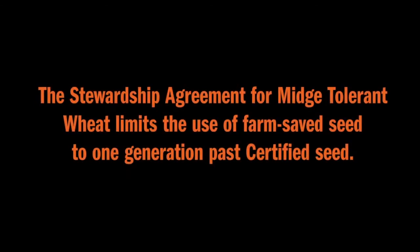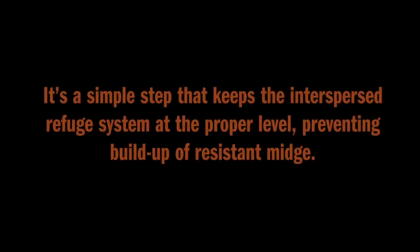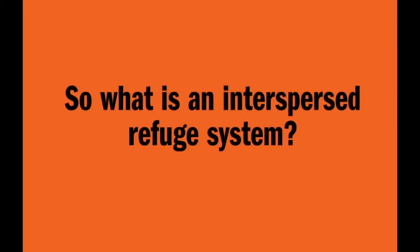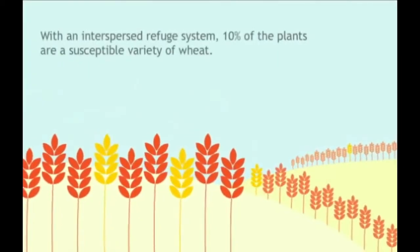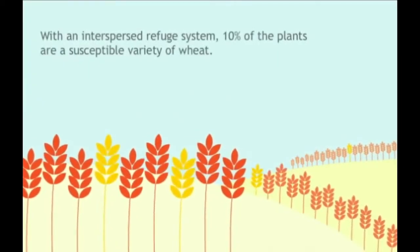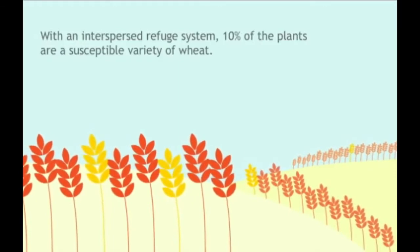The Stewardship Agreement for Midge Tolerant Wheat limits the use of farm-saved seed to one generation past certified seed. It's a simple step that keeps the interspersed refuge system at the proper level, preventing buildup of resistant midge. So what is an interspersed refuge system? With an interspersed refuge system, 10% of the plants are a susceptible variety of wheat.